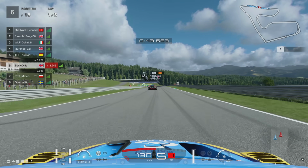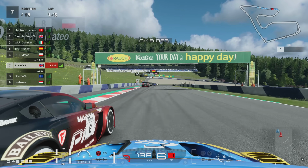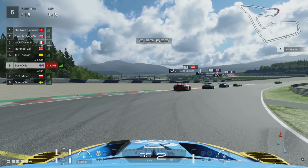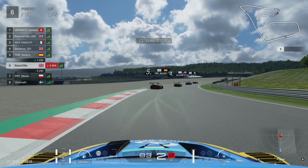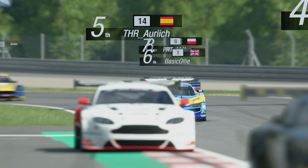So we've dropped 2 positions, and nothing really we could have done about it at all. And you can see now P7, PRT. The man from Poland has gone around the outside. Could I potentially outbrake him and keep the inside? I can just about. There we go. Oh, yeah. Whew, that was close. Okay, so there you go, straight away. You can see I managed to keep position, but the Renault rear end stepped out easy peasy.